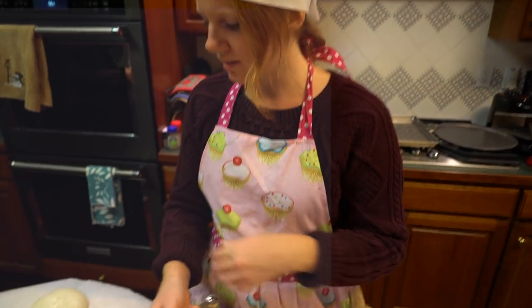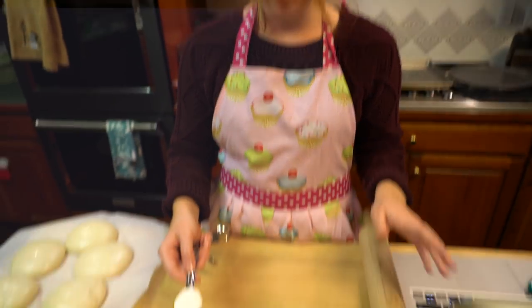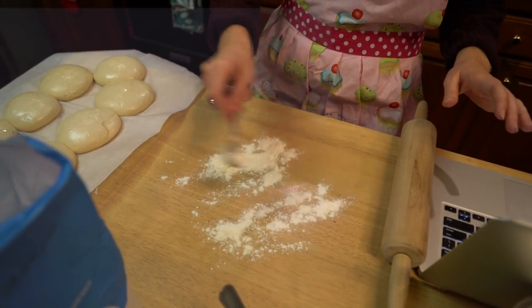All right, so these little lovelies have been sitting for about an hour, and now we're actually going to roll them, which our guy even says is usually not what you do with pizza, you do it all by hand, but he claims that it's the best way to do it. So since they're thin crust, we're going to try it.